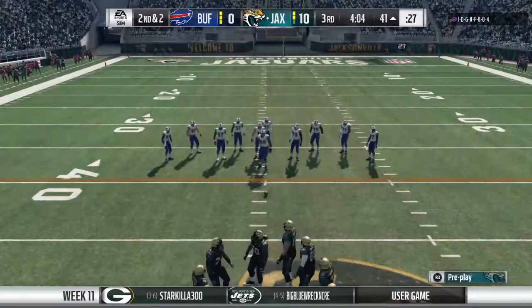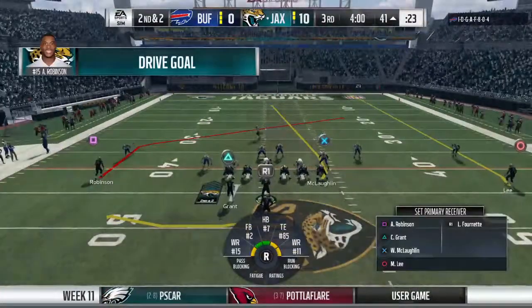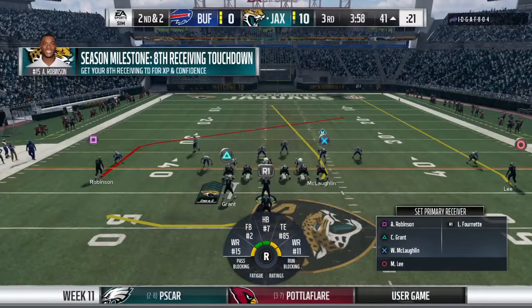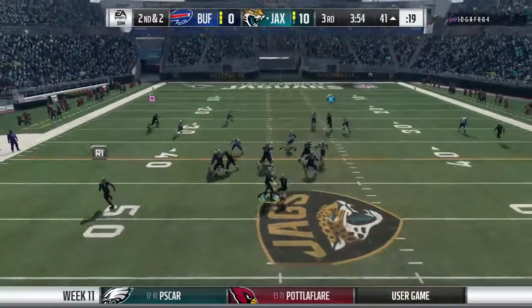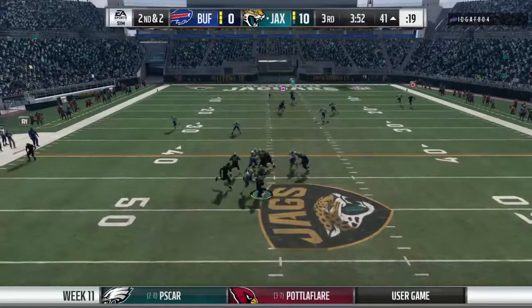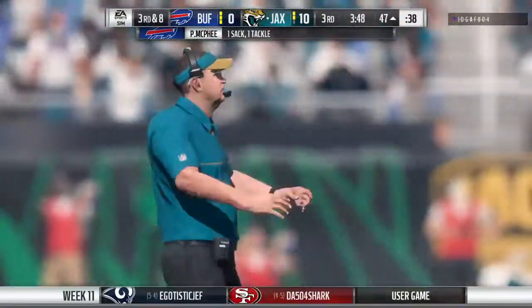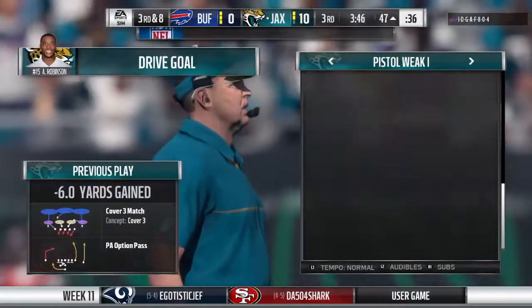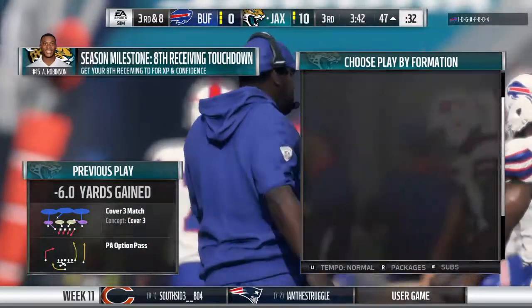So this brings up a 2nd and 2. Here comes the D swarming to the line. Now Bortles throwing on 2nd down. And no escaping this time as he'll go down. They got him for a sack. Pernell McPhee in there to sack him for a loss of 6.